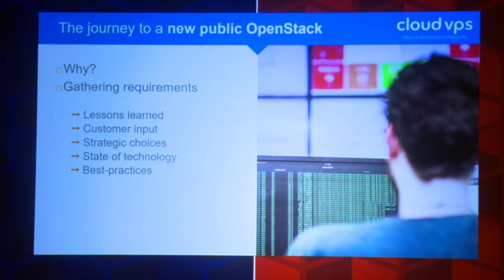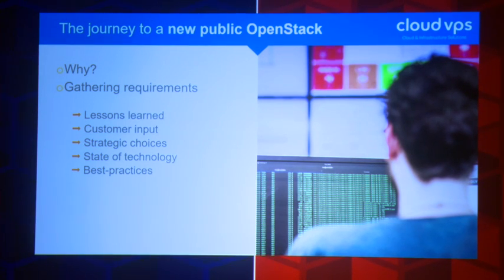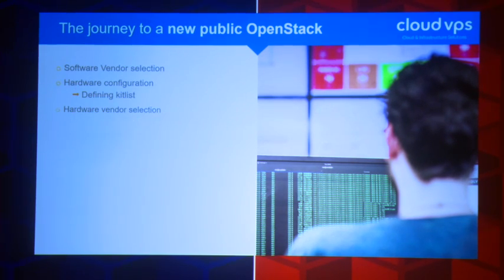We also wanted to be upfront and innovative with the new platform. So we were also looking for a vendor that is actually helping us with that, being upfront, having the new features, and innovating as much as possible. So we started with the software vendor selection. It was a cool path. We had some requirements ready, like upgradability was one.